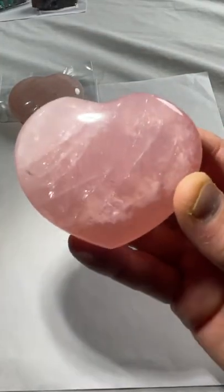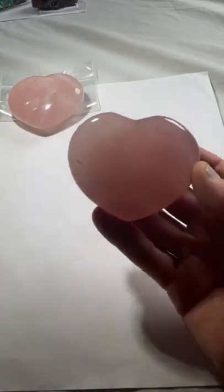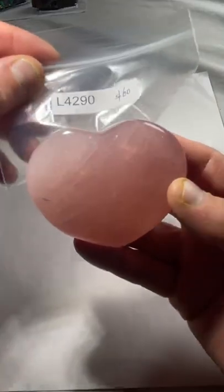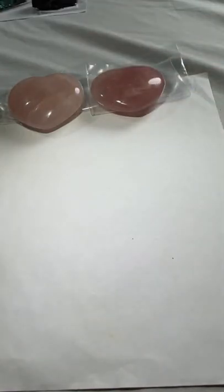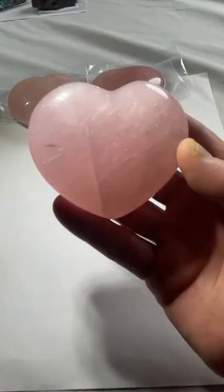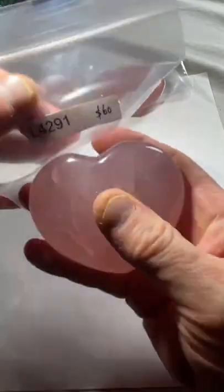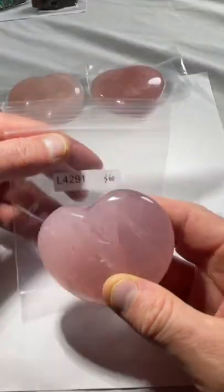We're going to do those really quickly. It's nice and pink. You can see the pink even without the light. Just a little bit of light is good. That one there, $60, $42.90. Rose quartz hearts, really nice quality Madagascar material. Bomb size pieces. That one there, $60, $42.91.